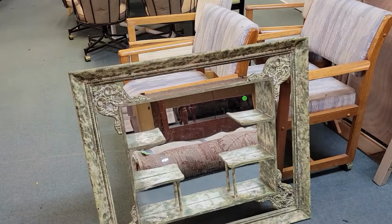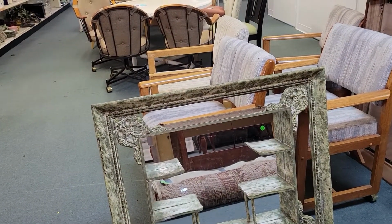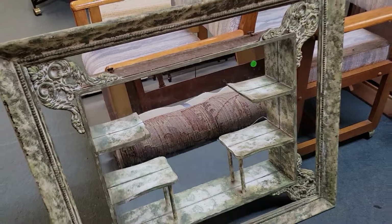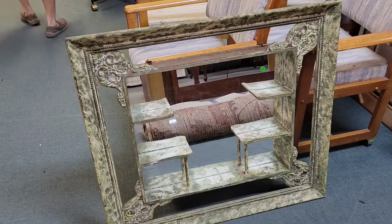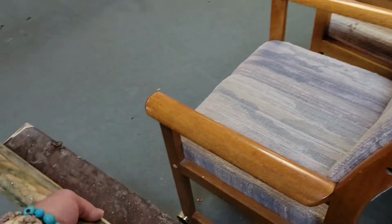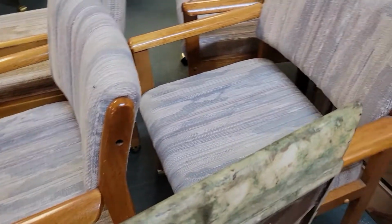Hey guys, I'm at a little thrift store off of 19 in Orlando, I think. And this guy here looks like somebody shabby chic'd it out and did all that. But it's come back. It's got possibilities. I've had several of these over the years. This is $10, I think. I might just get this thing.